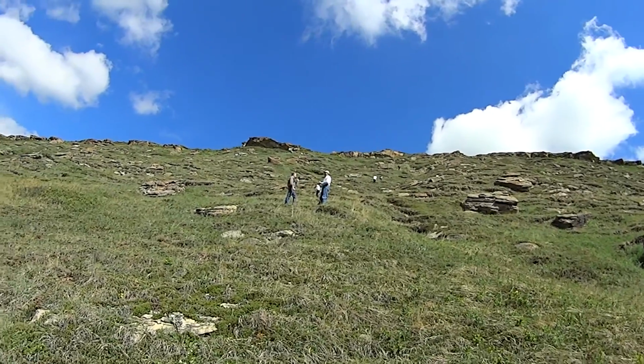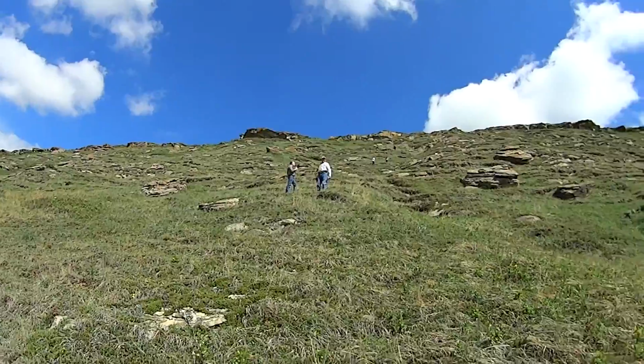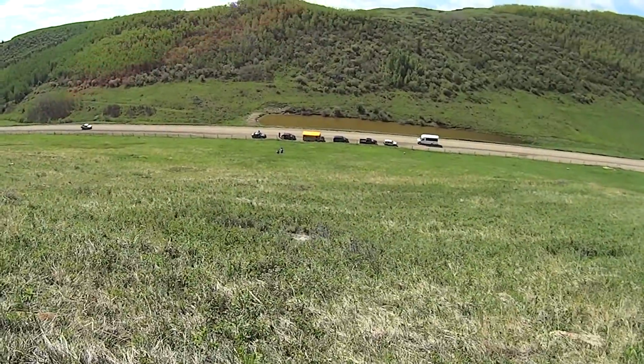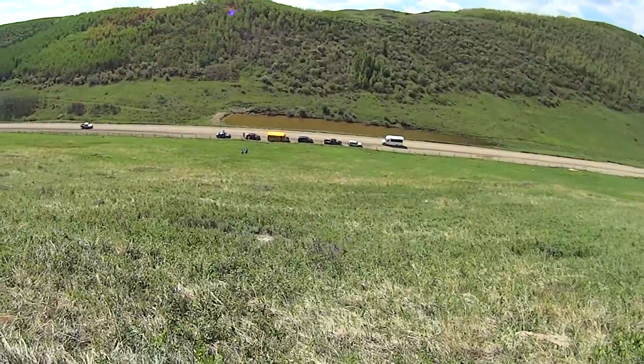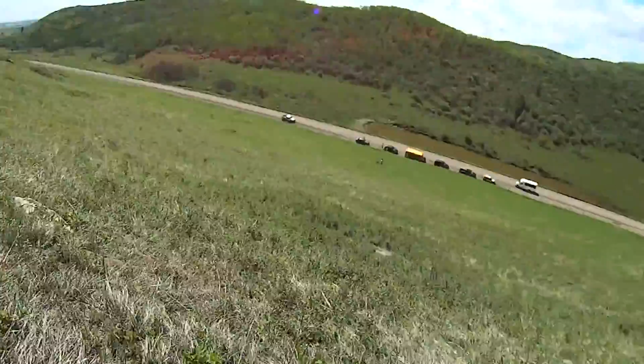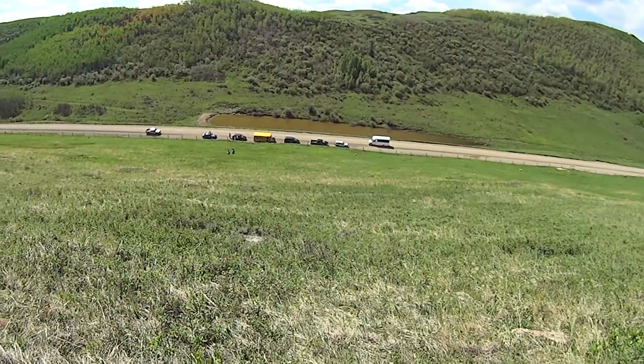Yeah, a couple of the kids already made it to the top of the canyon, but it's a deceptively long climb. We're already a ways from the vehicles, and we're not even halfway up the slope yet. We're close, though. Close to halfway.